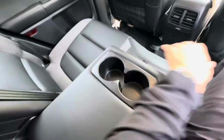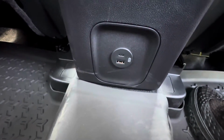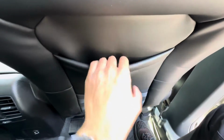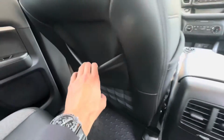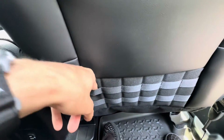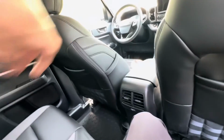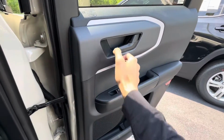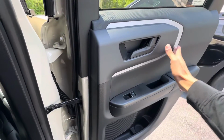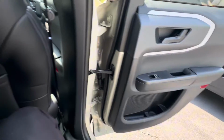Also in the center, you have your cup holders / armrest, AC vents, USB-C, and USB. There's storage behind the passenger and driver's seat with little pockets on the side. You also have the MOLLE straps, so you can put stuff inside of there to keep it nice and secure. On the door, you're going to have very plain accents with plastic door handles, kind of brushed aluminum looking plastic around the side, and storage down below.